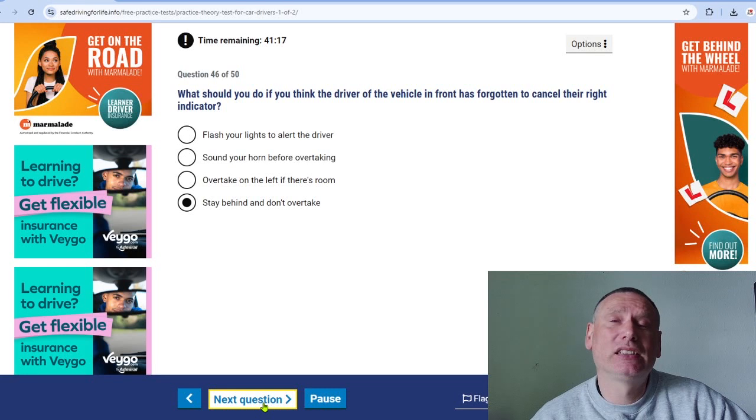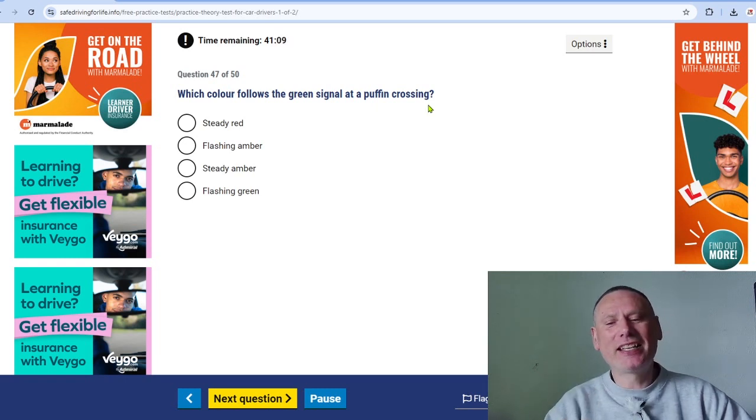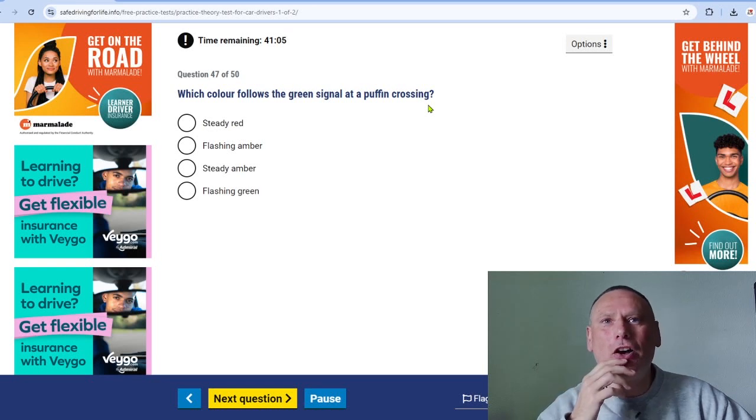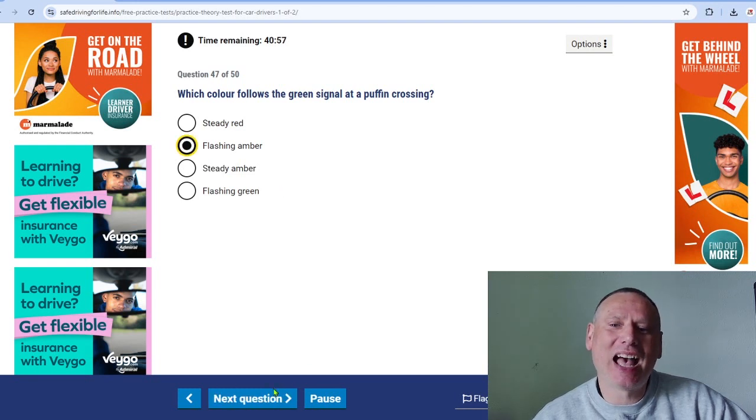It's called defensive driving. Which colour follows the green signal at puffin crossing? Now, the pelican crossings and the puffin crossings always caught me out. I'm going to say on this one, it's a flashing amber. I may be wrong, but I'm going to say it's a flashing amber.